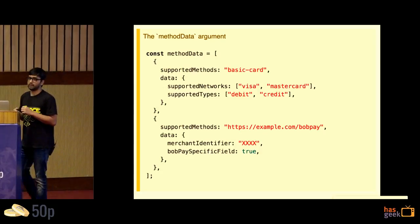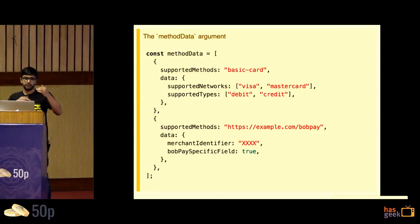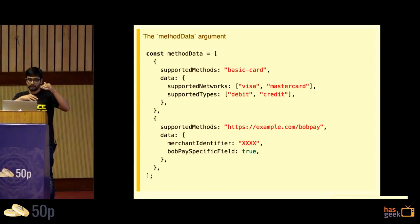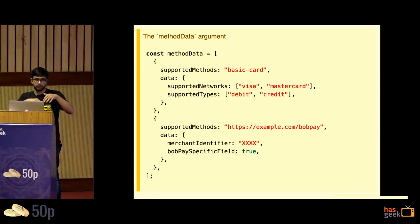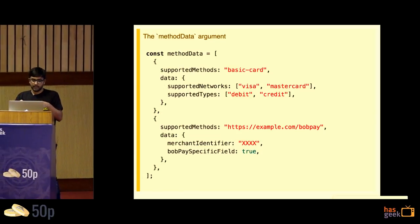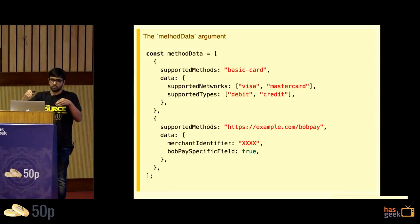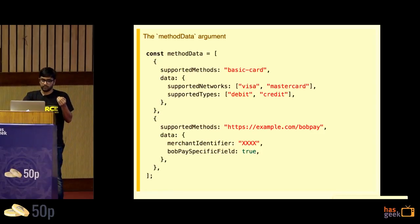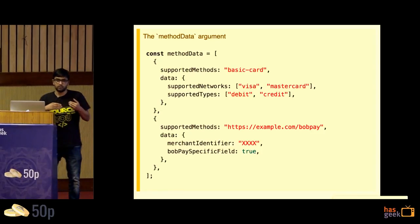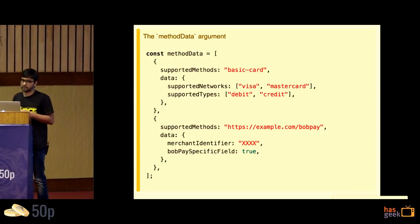So there is a proposal on that, and there's some discussion going on with that as well. And supported, again, on the method data, you can have multiple supported methods and the supported networks for it. The second one here is example.com/bobpay. So this is where Alipay or Google Pay URL endpoint would come in. And then the data would be very specific to the merchant. So if you have your Google Pay setup, then you would have your own merchant ID specific. That's what you'll pass here in the data. And suppose that API needs some options, you could pass it in the data field of the method data.